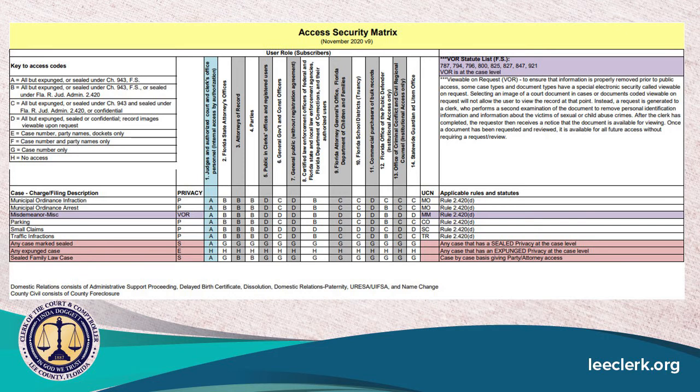A's and B's are really restricted to the clerks, the courts, law enforcement, and the state's attorney's office. C, D, and E are really the attorney of record, general government, and registered user. And then as you go down that legend to E, F, and G, those are the case types that we mentioned before, where they're confidential or not.